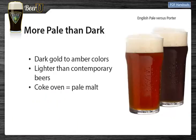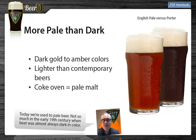English Pale Ales aren't really pale, at least most of them aren't. Most English Pale Ales are dark gold to amber in color, with some ranging into the brown color range. So why are they called pale? In the early 19th century, when English Pale Ales first started to become popular, they were, in fact, lighter in color than the most popular beers of the time, porters. People were used to dark beers, and the term pale was coined to define them as being lighter in color than porters. In time, English Pale Ales actually replaced porters as the popular style of beer.